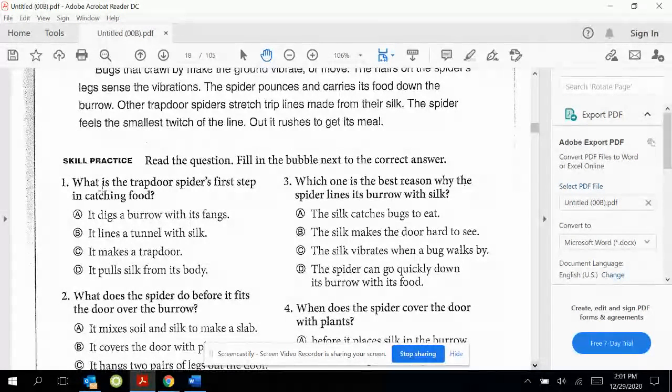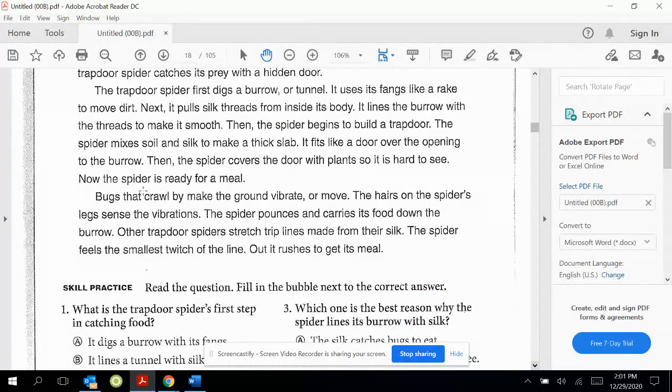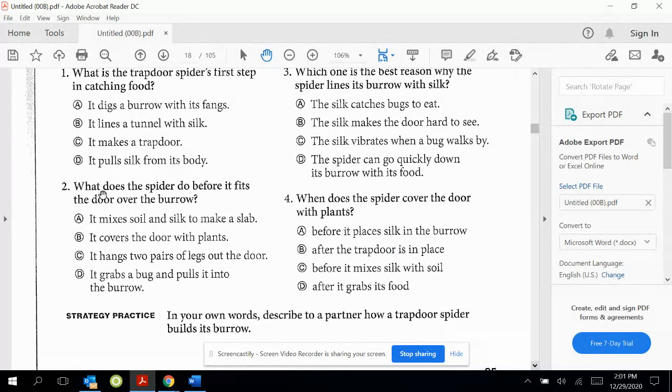Okay, so number 1 says, what is the trapdoor spider's first step in catching food? You can look back to where you drew your circles and find the word first. It says A, it digs a burrow with its fangs. B, it lines a tunnel with silk. C, it makes a trapdoor. Or D, it pulls silk from its body. Number 2, what does the spider do before it fits the door over the burrow?